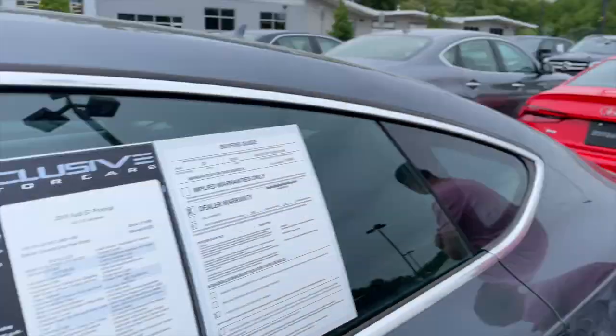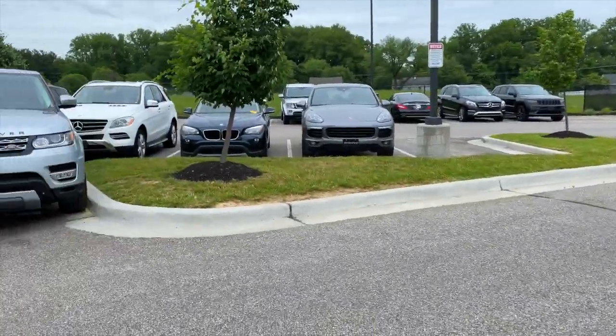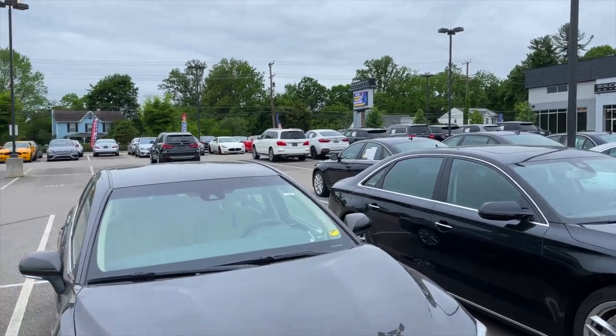Yeah, we really wanted to look at the M5. The M5 was good looking. This Maserati has Rihanna's on it. They got a huge inventory: Porsche, Range Rover, BMW, Mercedes, Audi, of course. They even have some domestic cars down there.